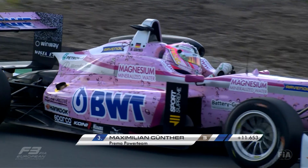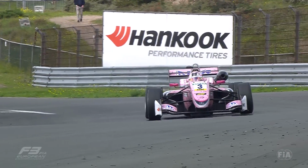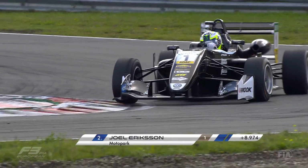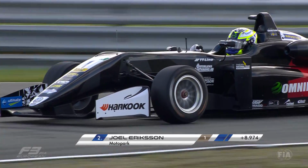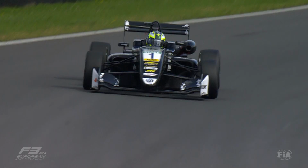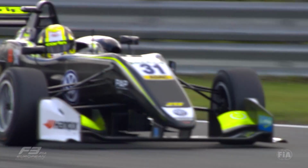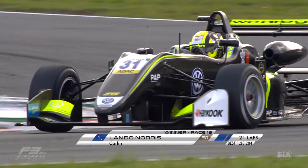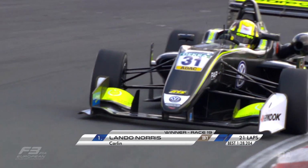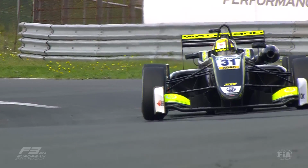Super slow-mo of the top 3 then. Maximilian Gunther with a new livery. The Prema Power Team takes P3. P2 then for Motopark goes the way of Joel Eriksson. But the winner, with an extremely comfortable margin of just under 9 seconds, Lando Norris for Carlin. Another win for the number 31 car.